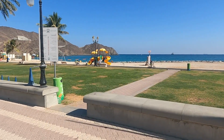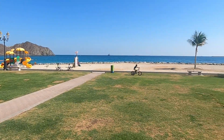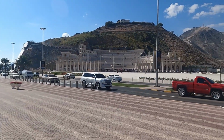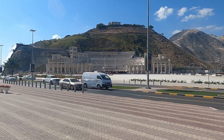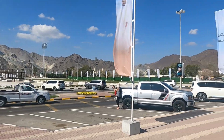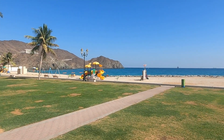Okay, so here we are. We're on the Khor Fakkan coastline. And there's the Khor Fakkan port. And they've just built this amphitheater right here, which is amazing. And they're going to host all types of shows and big things. And then you can see the mountains in the background, all the way around. And then eventually it just ends off there in the sea.